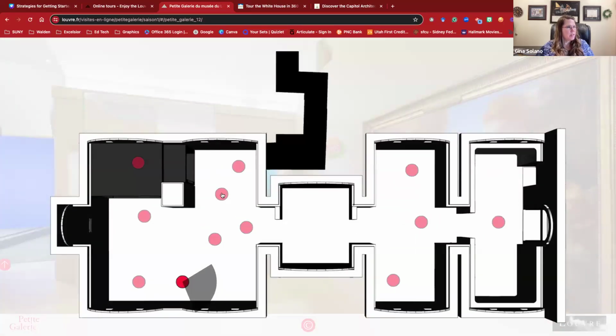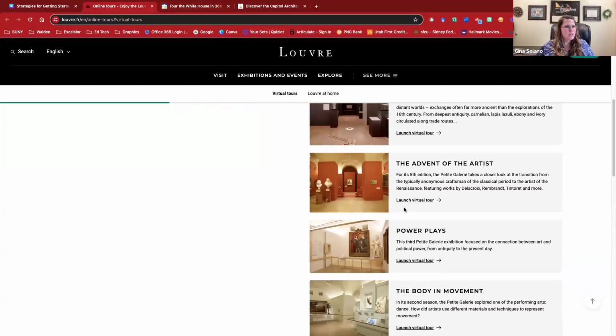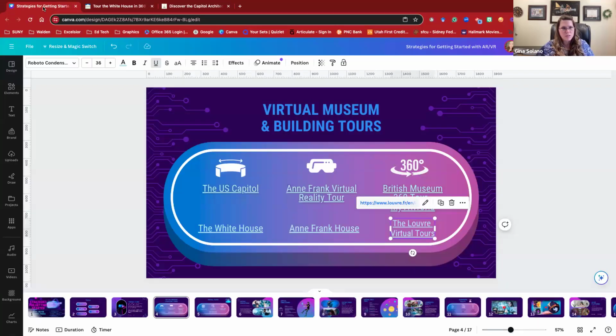And just navigate by the floor map. So we'll just go back here. There are lots of different tours of the Louvre that your students can experience, because most major museums provide virtual tours now, and it's just something that almost all museums do.